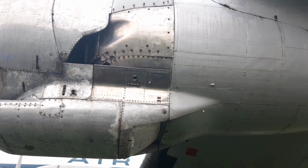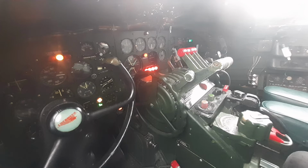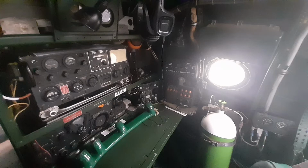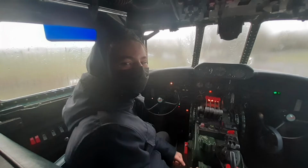3,250 horsepower. I was then able to go into the cockpit, and I was very impressed, considering this aircraft was built 70 years ago. All the instruments were basically the same as in the current aircraft, except for the fact that there was a radio station, as you can see right here, and a mechanic station. I also managed to sit in the pilot seats, as you can see.